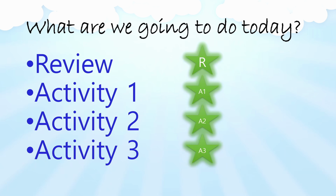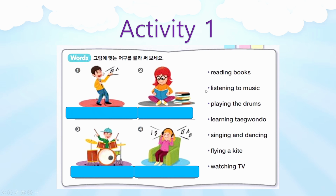So, what's next? Okay, so we've done the review and now we're gonna do the first activity. Oh, first. Okay. Oh, we got some pictures. Oh, and some blank things. Okay. So let's first read what it says there and see if we can match it to the pictures.